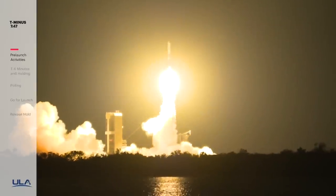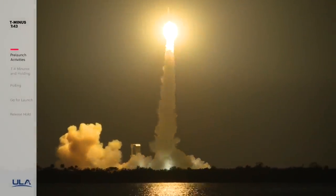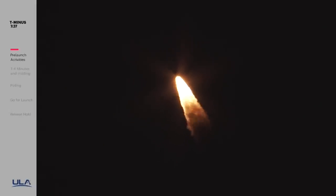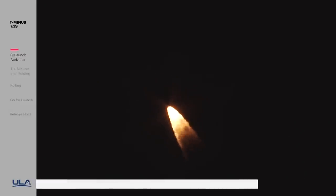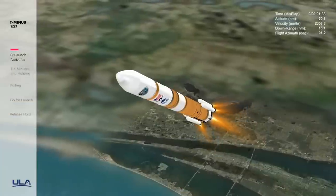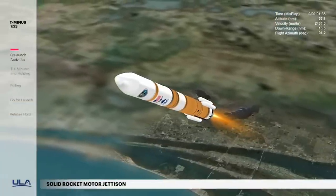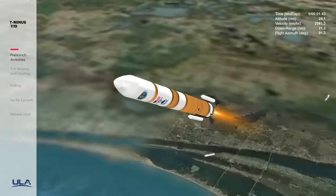The Delta IV RS-68A engine and four solid rocket motors, or SRMs, ignite to lift the rocket away from the pad. Shortly after liftoff, Delta IV begins a pitchover to attain the proper flight path while minimizing the pressure the vehicle experiences during flight. The Delta IV reaches Mach 1, the speed of sound, at 34 seconds. The SRMs burn out 1 minute 33 seconds into flight. 7 seconds later, the first two SRMs are jettisoned, followed by the remaining two SRMs.